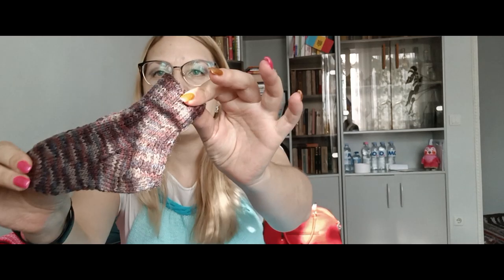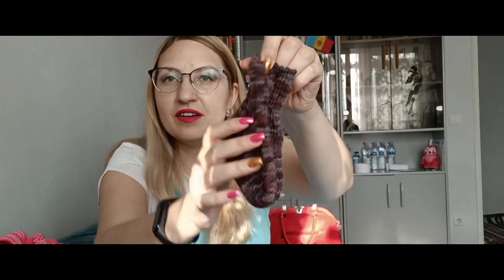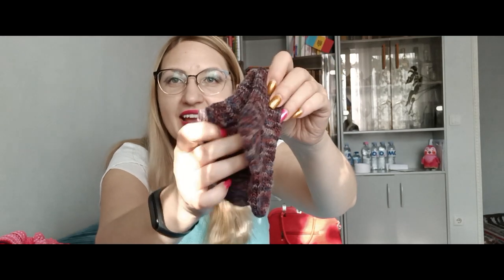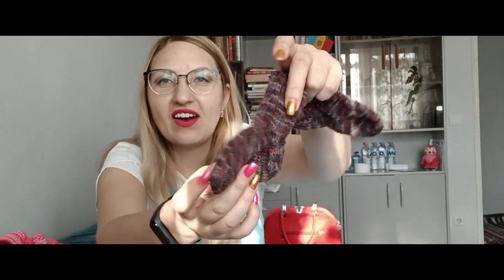Next, I finished this pair of socks for my nephew Bogdan. They are so cute, oh my god. And I used some yarn I had laying around. This is also 75% wool, 25% nylon. This is superwash. And before I made this pair, actually it was in my bag and I was just knitting on my way to work, after work, during the coffee breaks of these long conferences.